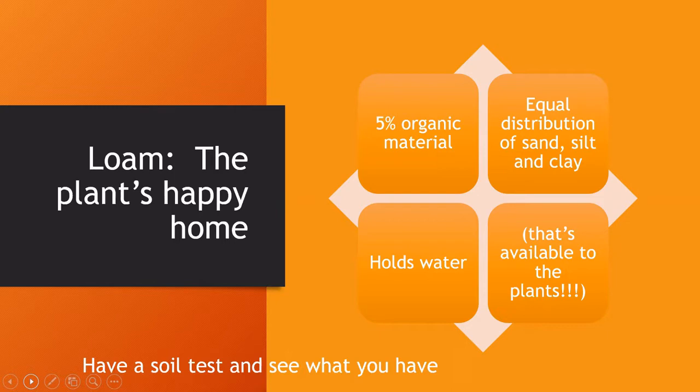But for those of you who don't know what you have, or you're not sure, I really recommend you have a soil test and just see exactly what you have. If you would like to have a soil test, you can go to the Sandoval Master Gardeners' website, and we have a link that will send you to Colorado State University's soil testing site. That's where I have had two of my soil tests done, and they provide you with lots of really good information about the structure and content of your soil. Next slide, please.